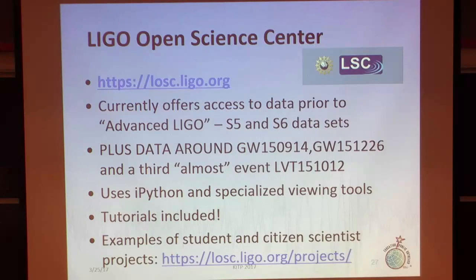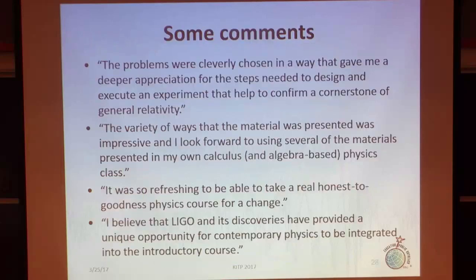Examples of projects that people have done using the LIGO data can also be found at that website. And here are just some comments on the second year class. I think everybody really liked it. I was very happy to be able to do this.